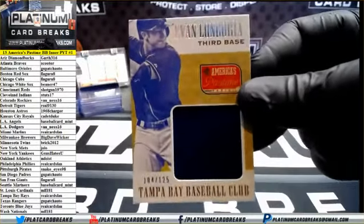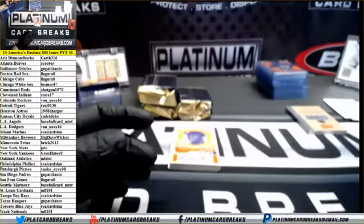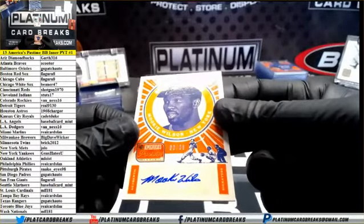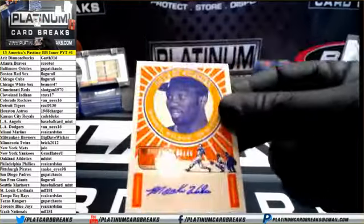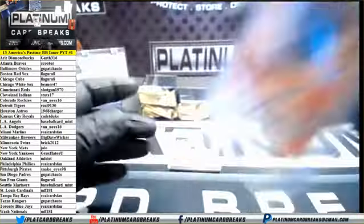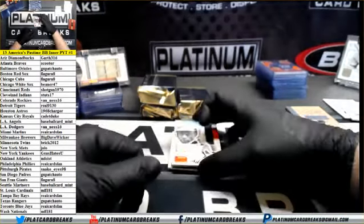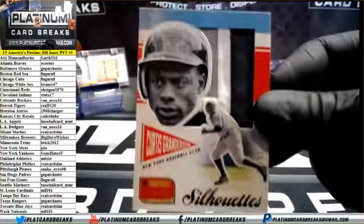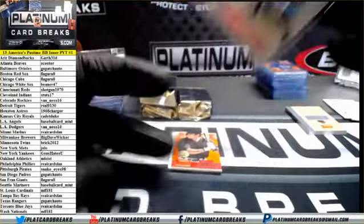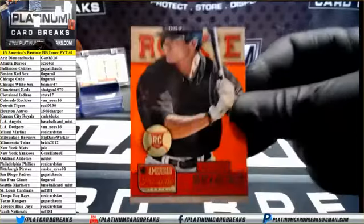Evan Longoria, Tampa Bay Rays out of 125 jersey. Real cards fan. This stuff is loaded. Mookie Wilson to 86, Boys of Summer. Mookie Wilson. Is that Mets? It is Mets. Silhouettes, 10 of 10, three-color patch, Curtis Granderson for the Yankees. Very nice. Derek Dietrich, Miami Marlins to 125 base.